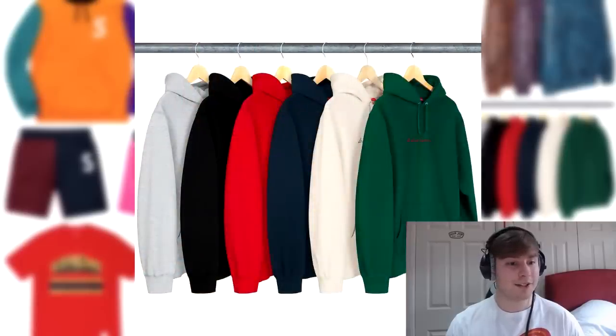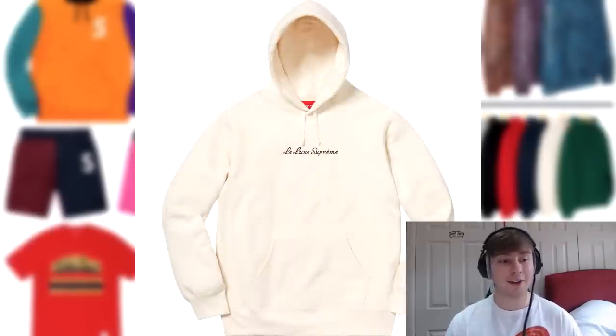But personally, the colours are very out there. Next up, we've got the Luxe hooded sweatshirt. It's got an embroidered logo. So does the S logo. They're both embroidered. And this is just available in 6 different colourways.